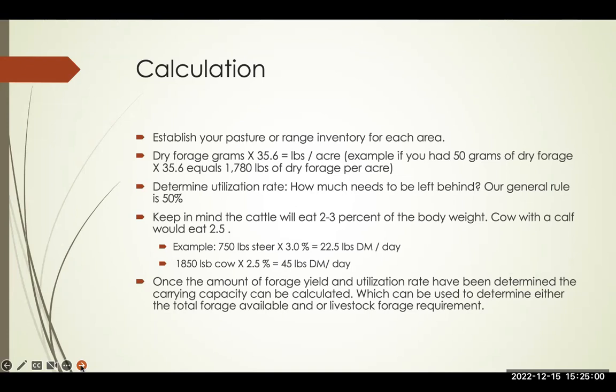So that's how you get your dry material every single day. You also need to figure out how much dry material you actually have available that you can feed them. Just as an example, remember we did that dry forage in grams. So we got 1,780 pounds, let's say we'll use that. I'm getting my calculator out. So 1,780 divided by 2, because we have to save half or else we start doing damage to our rangeland. Then we have 890 pounds of dry forage per day.